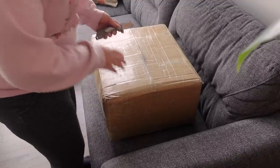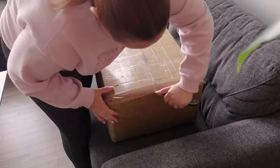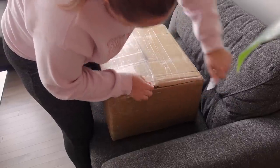Okay, the pillowcases are here. There are four boxes, just like this. I'm opening this from the bottom, so this might be all upside down.